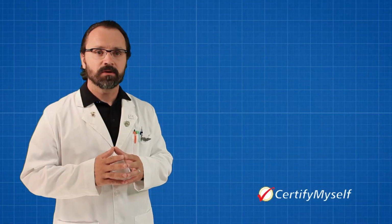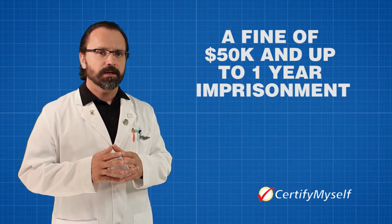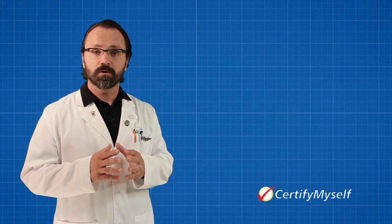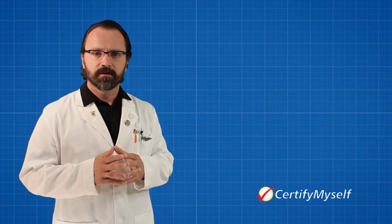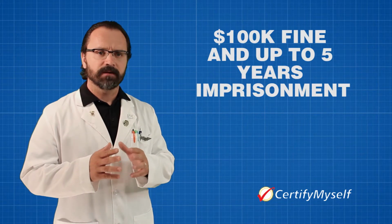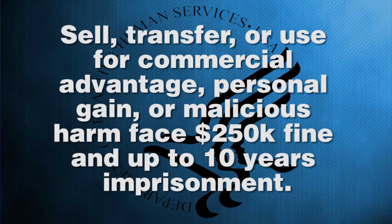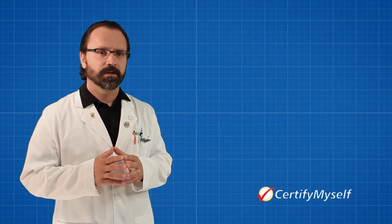Individuals who knowingly obtain or disclose PHI in violation of HIPAA will face a fine of $50,000 and up to a year in prison. Individuals who knowingly obtain or disclose PHI with false pretenses face up to a $100,000 fine and up to 5 years in prison. And finally, individuals who knowingly obtain or disclose PHI with intent to sell, transfer, or use for commercial advantage, personal gain, or malicious harm may face a $250,000 fine and up to 10 years in prison.